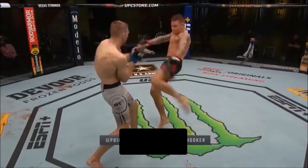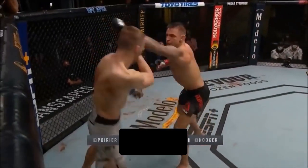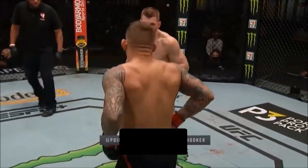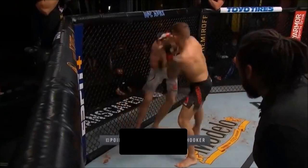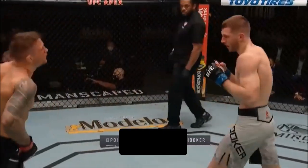So inside and brawl, and technically, that's when he's having success. Good 1-2 by Hooker there. Both guys landing power shots, 68%. Both guys are exhausted already. Nice lead elbow there. Wearing it, but staying tough. Both these guys.